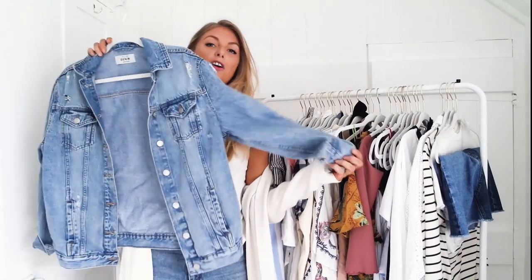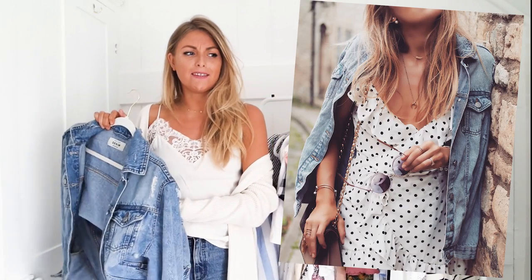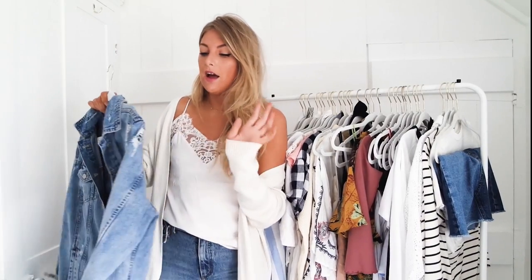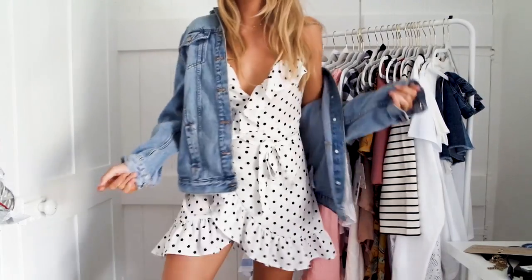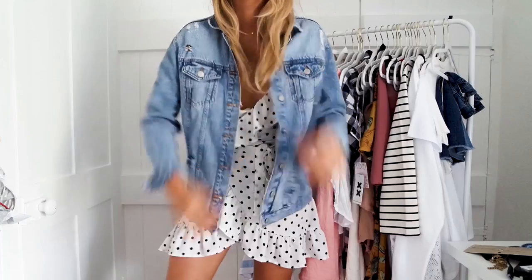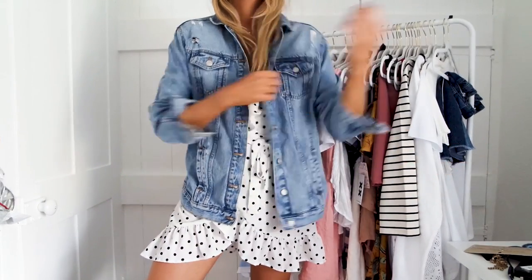So this is an amazing denim jacket, and the reason why I kept this one is because I love it. It's so soft and light. I think I might have actually shown you guys this in my new look haul. I'll link it below, but I'm showing you it again because I love it. It's a really nice lightweight denim jacket. It's got distressed bits here, and what I love about this is it's distressed like all the denim jackets that you see, but it's not too distressed. Some of them have giant holes in the arms and your skin's poking out.